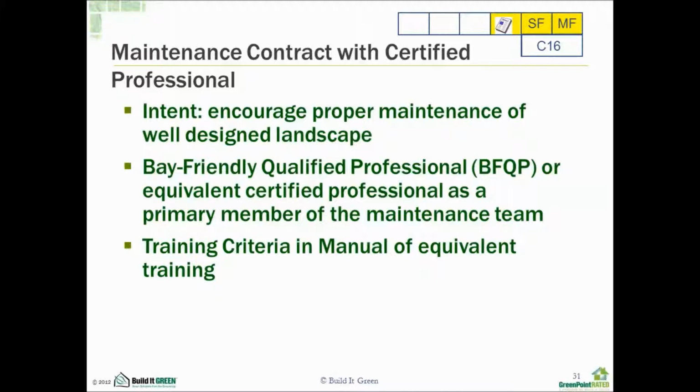Now, currently we've defined it as a Bay-friendly qualified professional or equivalent. I don't know of another certification, so we haven't outlined it, but in the manual we have included the training criteria, so an equivalent training. So if you're talking with a professional who is certified, you can look at some of the training criteria in the manual and see if it seems relatively equivalent. And then we can talk about it if you have any questions.